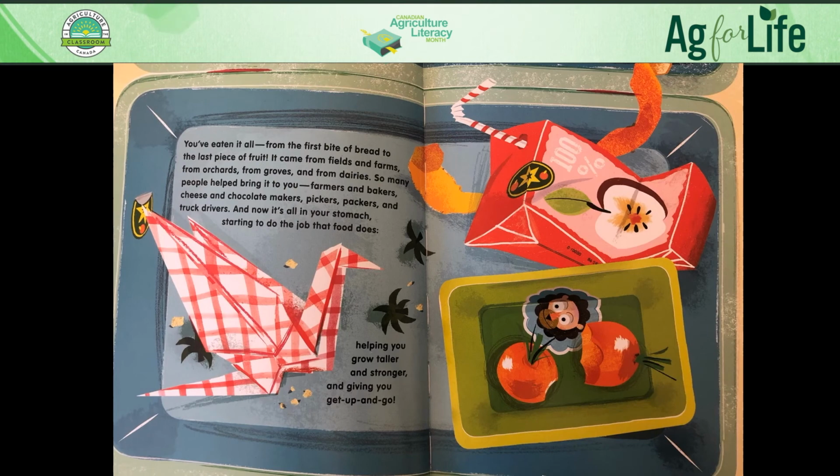You've eaten it all, from the first bite of bread to the last piece of fruit. It came from fields and farms, from orchards, from groves, and from dairies. So many people helped bring it to you: farmers and bakers, cheese and chocolate makers, pickers, packers, and truck drivers.